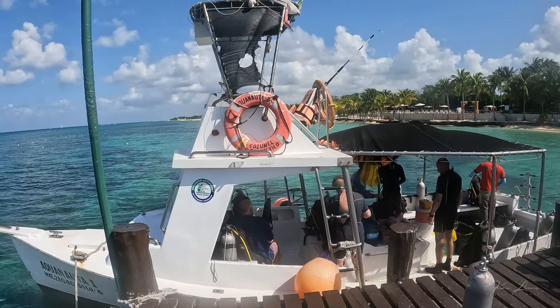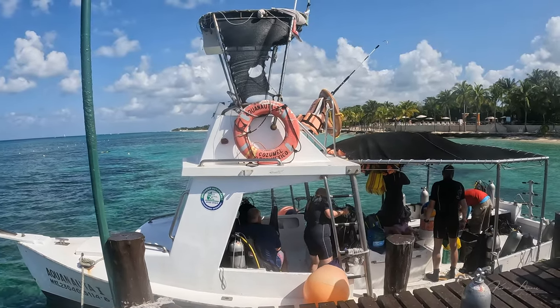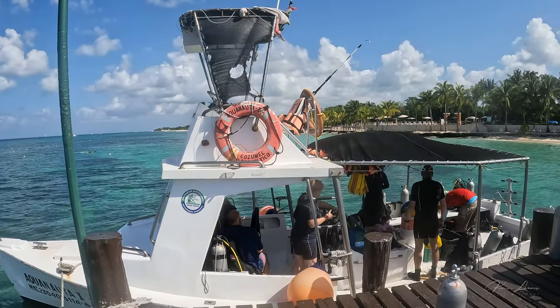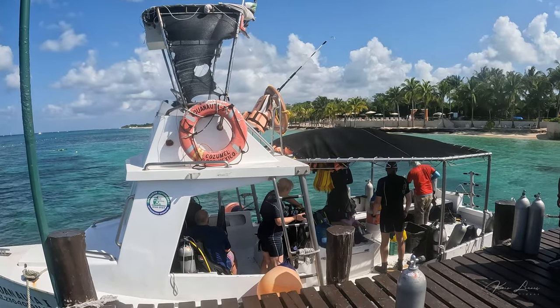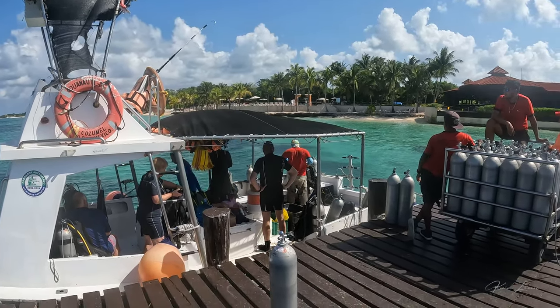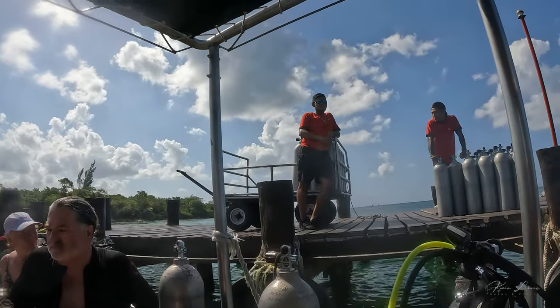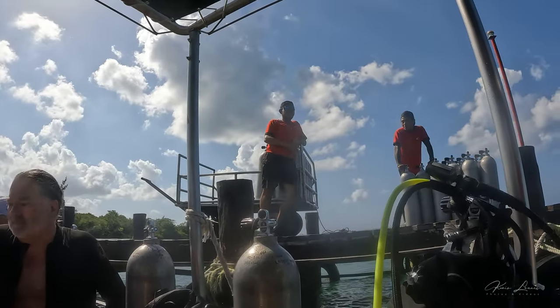These unsung heroes who handle our tanks are called tank rovers. Behind the scenes, they play a pivotal role in transforming what could be a daunting task into a routine that ensures the safety and satisfaction of every diver who takes the plunge.